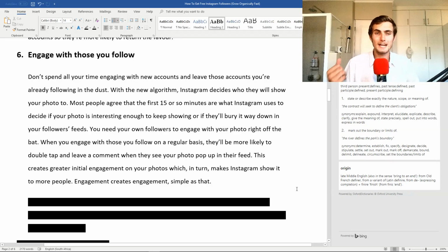And then my seventh point is engage with those you follow. So don't spend all your time engaging with new accounts and leaving those accounts you're already following in the dust. With the new Instagram algorithm, Instagram decides who they will show your photo to. Most people agree that the first 15 minutes or so are what Instagram uses to decide if your photo is interesting enough to keep showing or if they will bury it way down in your followers' feeds. So you need your own followers to engage with your photo right off the bat.